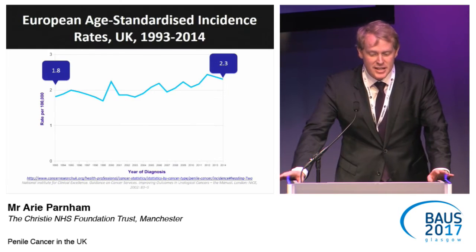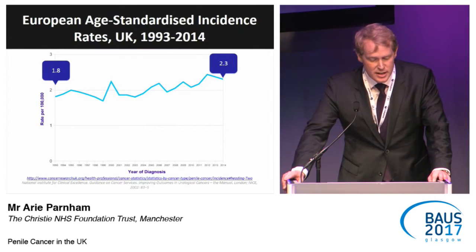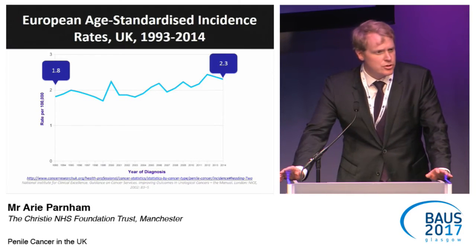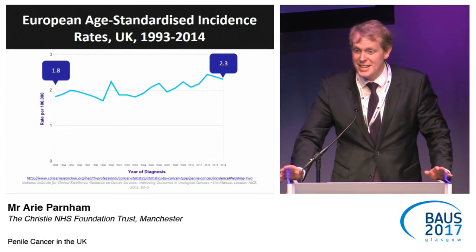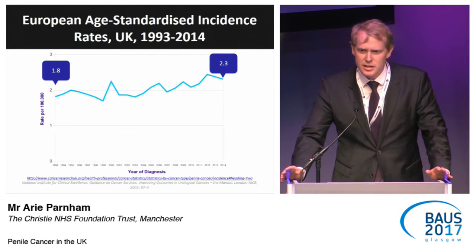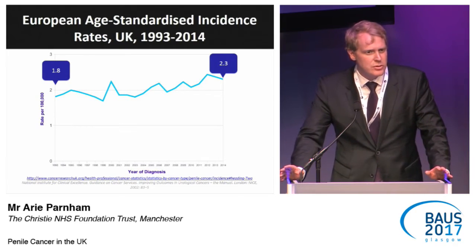If we look at the age-standardized incidence rates in the UK compared to a European population, you can see back in 1993 it was 1.8, and then fast forward to now we've got 2.3, which is a 27% increase. So I think the data seems to be suggesting that penile cancer is increasing. Why is this? Well, I don't think it's down to one thing. I think it's probably multifactorial.